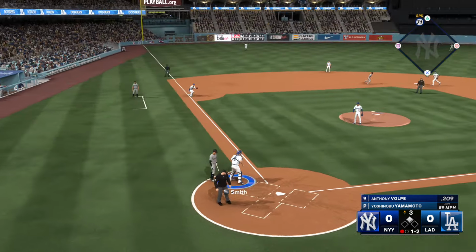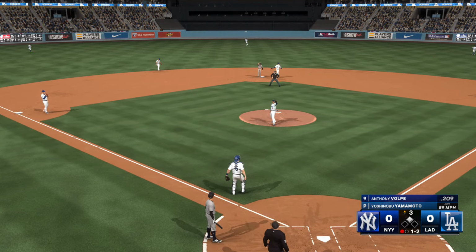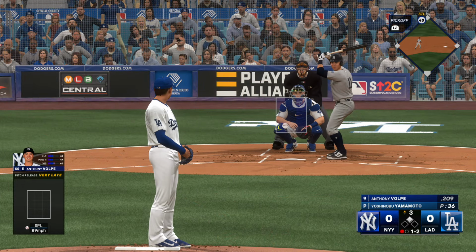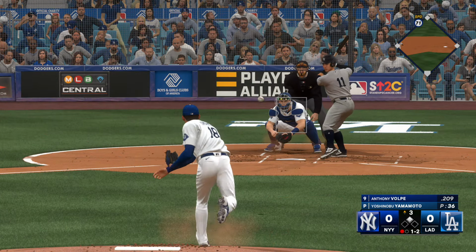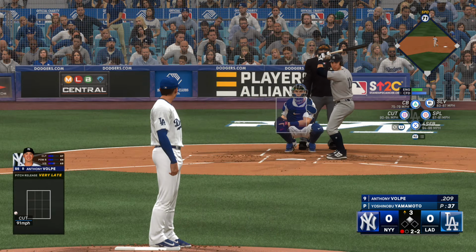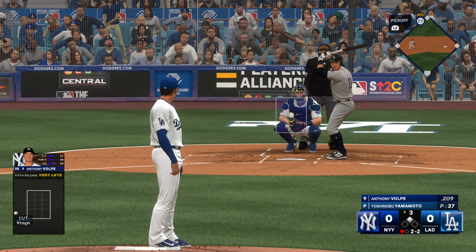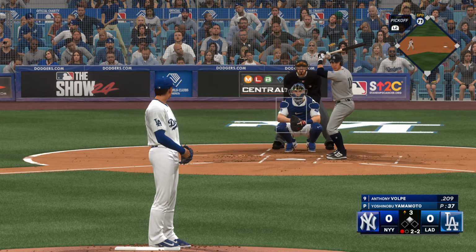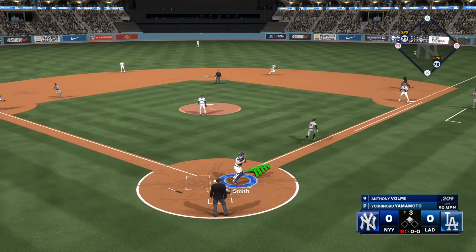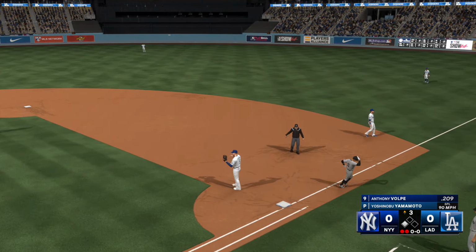This one in the dirt. And the runner holds. Man at second. Two balls, two strikes. Swing and a miss, and he chases that one in the dirt. Smith gathers, throws, gets the out, two down after the strikeout.